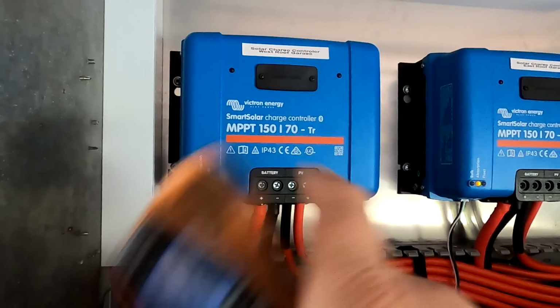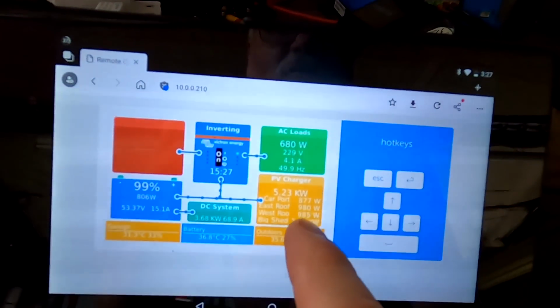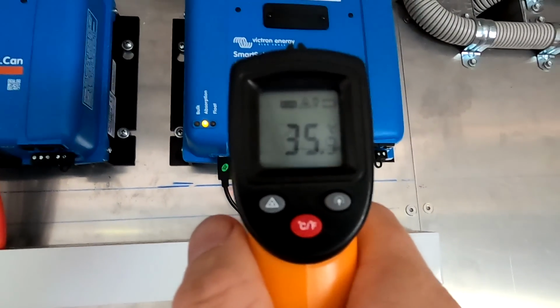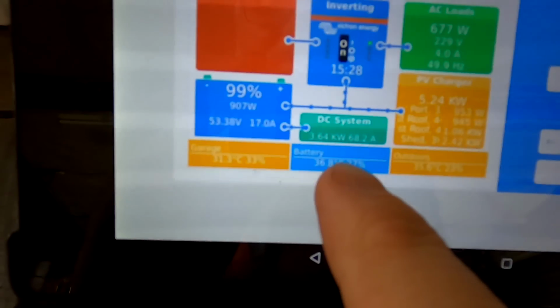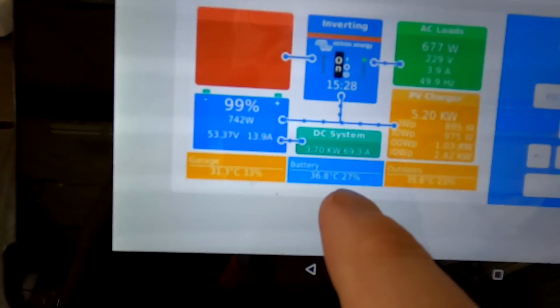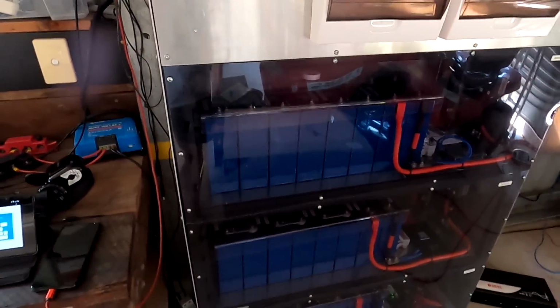20 minutes later. We're now at 33 degrees, but the solar charge controllers are not doing much anymore. West roof 1.1, big shed 2.4. Big shed, come on big shed, 36 degrees, totally fine, nice. And we can also see the battery temperature went down by 0.2 degrees Celsius. So the whole battery shelf is actually cooling down now. Charging has stopped, but the air conditioner is still running.